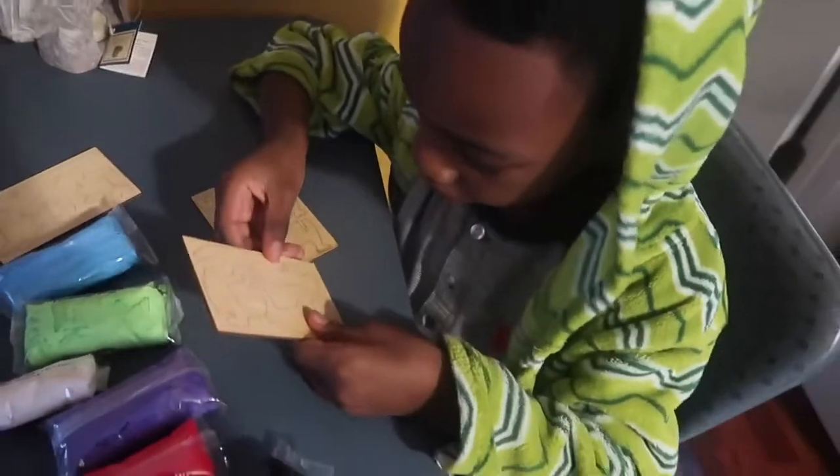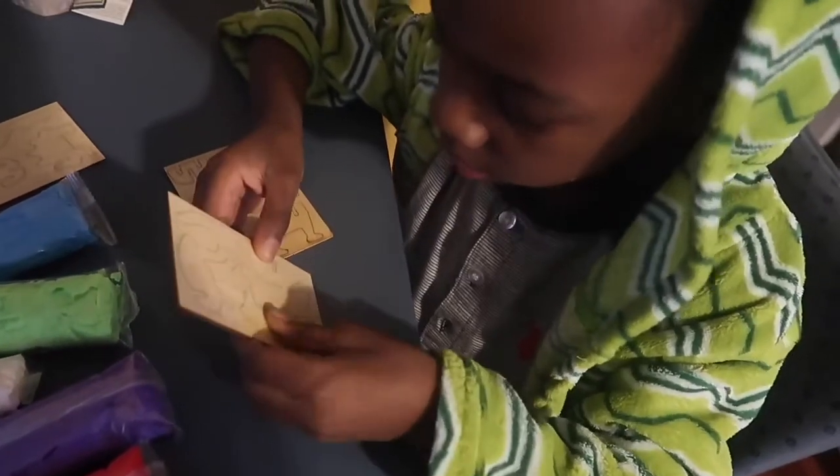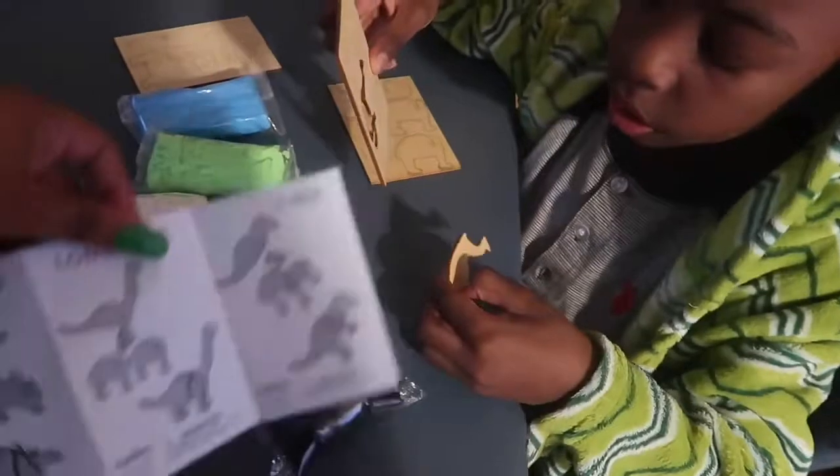It says, I'm trying to figure out how to do this. Trying to figure it out? Yeah. You gotta push it out. Oh yeah, that's right. And then this comes with the instructions.